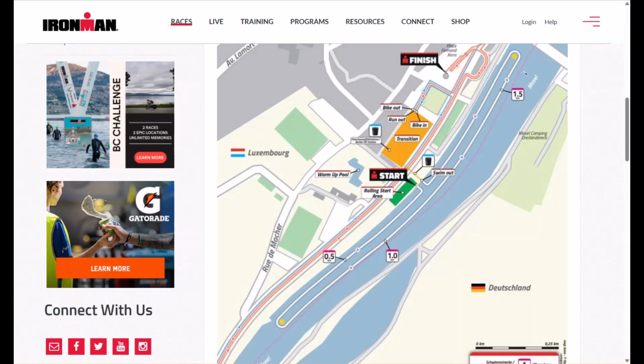Again, one more turn here. It's going to be a 1, 2, and then a 3 turn around this buoy right through here. Don't overthink it. Don't overcomplicate it. Again, it's going to be what it is, and that's going to be a point where there is a further thinning out of the crowd, especially right at this point, right after the turn buoy.